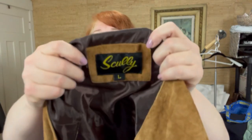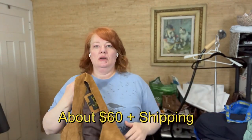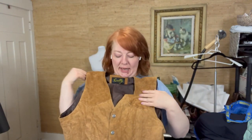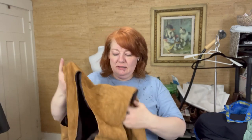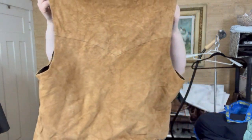This is Scully. This is Western. This is vintage. I believe this is vintage. But yeah, this is leather. It's suede. And it has the snap up. It does have a pocket on the inside. And it's lined. So yeah, I think that'll do well.